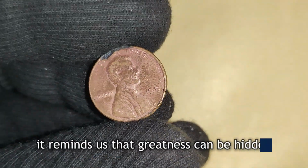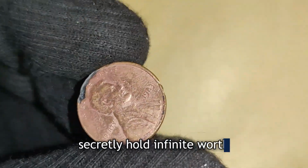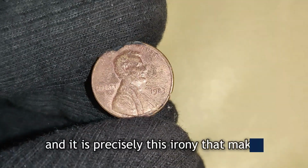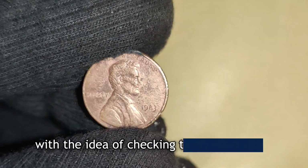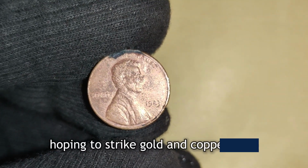It reminds us that greatness can be hidden in plain sight, that something dismissed as worthless can secretly hold infinite worth. And it is precisely this irony that makes people obsessed with the idea of checking their change jars, rolling their pennies, and weighing them one by one, hoping to strike gold in copper form.